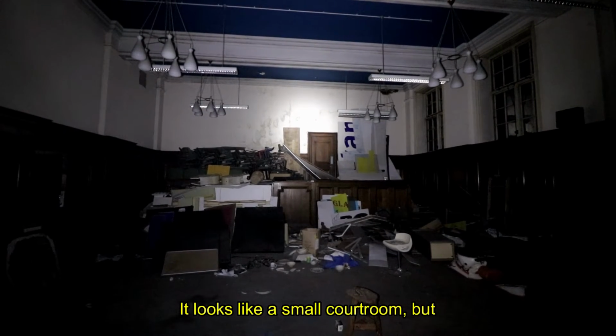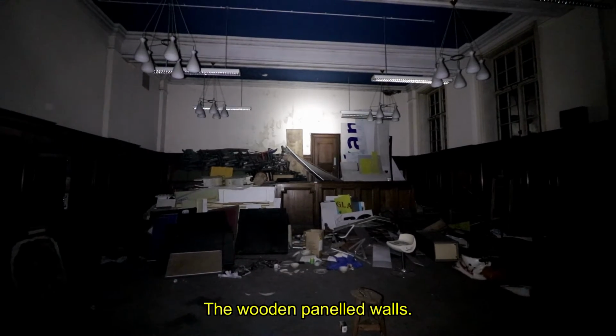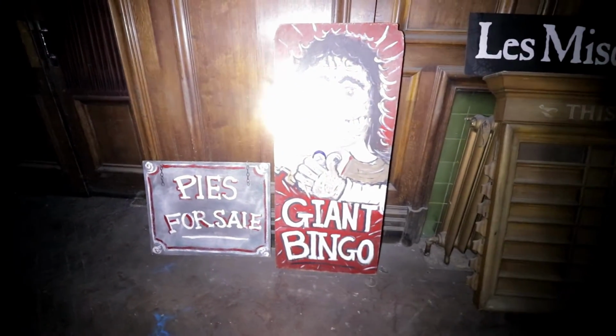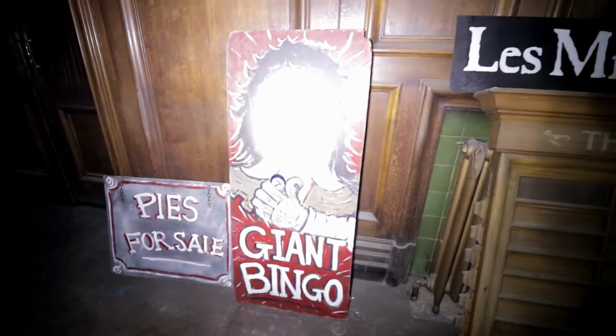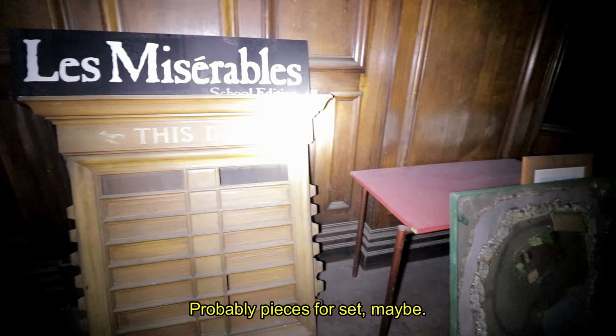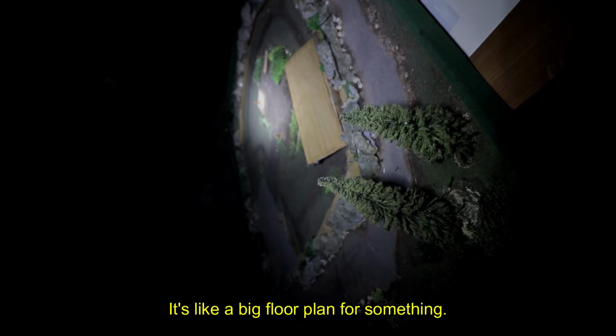Looks like a small courtroom, but I'm sure that's not what it was. The wooden panelled walls. This is pretty awesome. Some odd signs. Probably pieces for set, maybe? Well, they definitely performed Les Miserables. It's like a big floor plan for something.